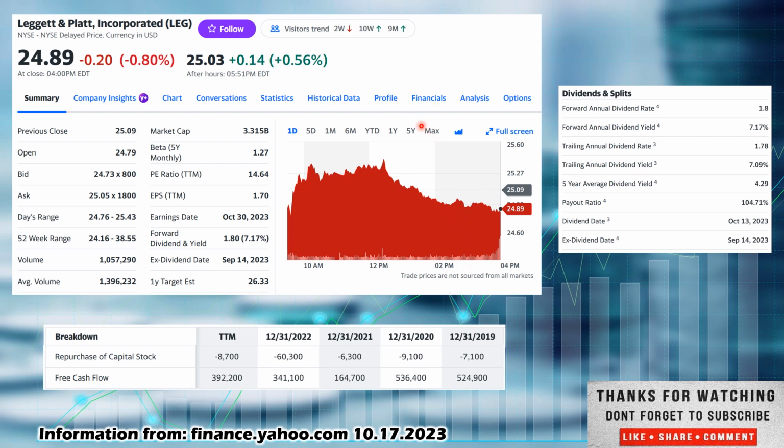We're going to look at free cash flow because we want growing free cash flow, because that's what dividends are paid out of, and we want growing dividends over time. 2019, they were at $524 million here. 2020, 536 million. So a little bit of a jump up in 2020, then a big drop, and I mean a big drop in 2021, 164 million, down from 536. The repurchase of shares definitely does not account for that. Back up again in 2022, up to 341 million, but not back to where they were in 2020.